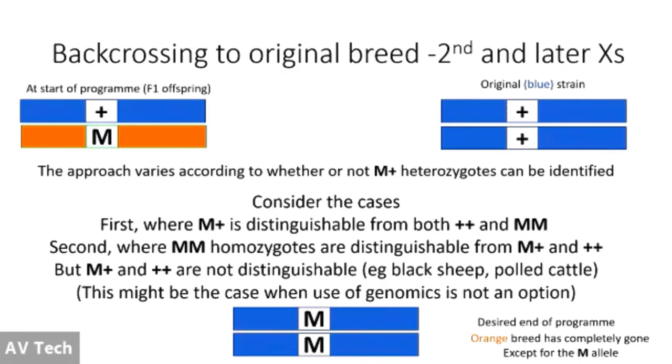So same kind of concept again, where we're starting off at the program with an F1, with one of the blues with a plus and one of the oranges with an M. And what we want to end up at the end is the blue, our original Romney background, but we want to have introgressed in this big M piece.